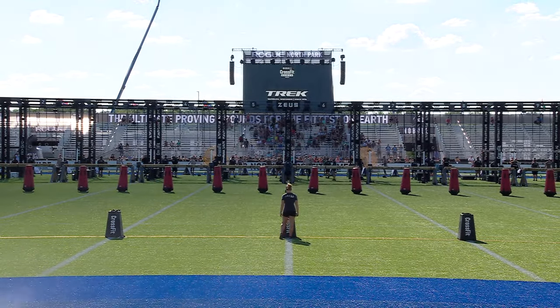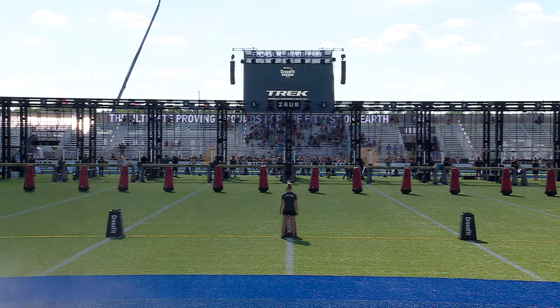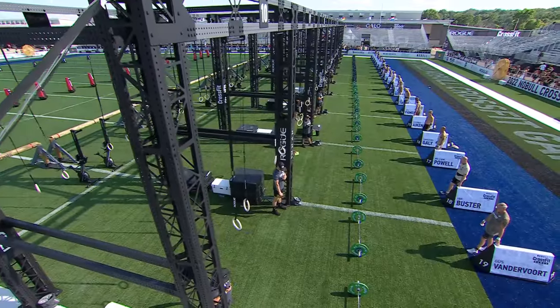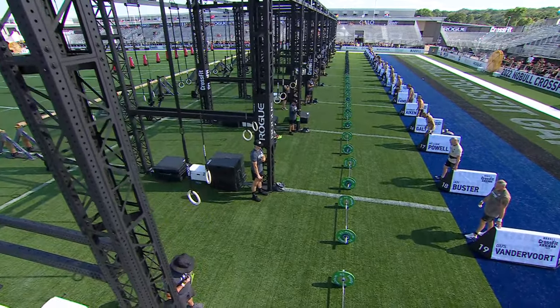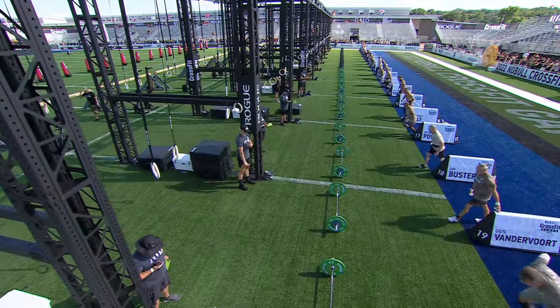You can see the bottom part of your screen here. They have the misters working. It is a warm afternoon, unusually warm, I think, for the times we've been up here in Madison, Wisconsin. Ah, it's chilly here in our little booth. I don't know what you're talking about.